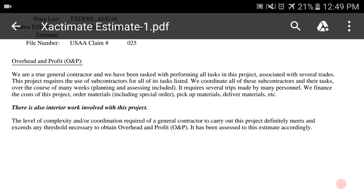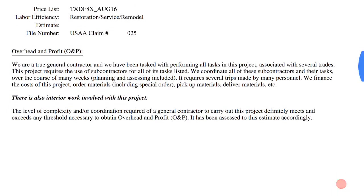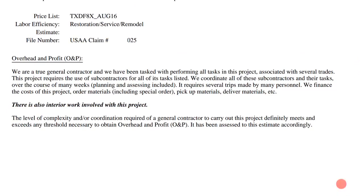So let's use the fundamentals of our whole game. Let's bring all the pieces forward in a full court press. Let's not miss anything from the estimate. Let's try to get the overhead and profit. But if we don't get it, where we end up is going to be in a much, much better place than where we started, okay? And I'll prove it to you.